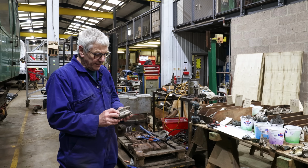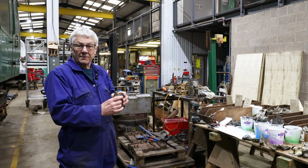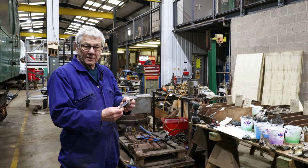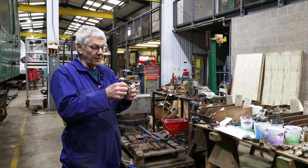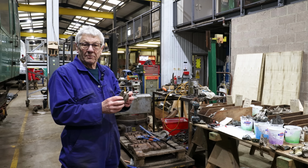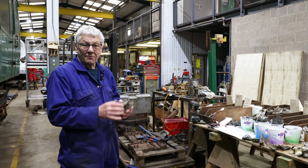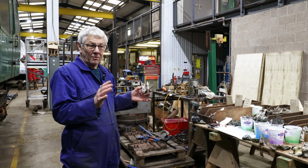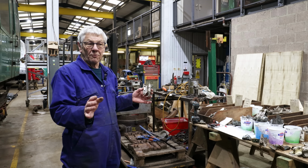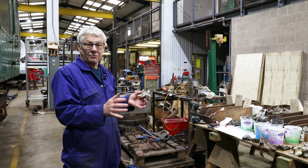But what we're finding is that even though we know where the hinge goes in the position relative to the door, they're all different sizes and they're all different heights and they're all different angles. So we've got to try and work out the lot, and it's extremely time consuming. So we can't do it in a hurry. You've got to come in. It's not a job you can do for a quarter of an hour here or a quarter of an hour there. It's an all-day job and you've got to concentrate.